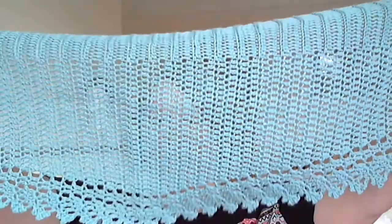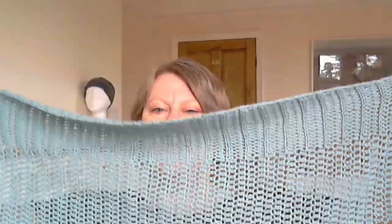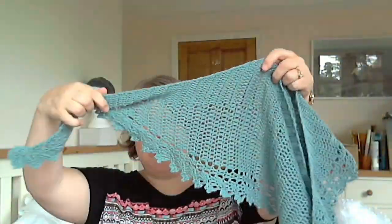I finished Mum's shawl. I finished it on Sunday, I think it was. But yesterday was the first chance I had to wash it and lay it all out so it could dry. And I've taken photos, which I will upload to the Pam Chatfield Shawl Along on Google+. So here it is. There, look back a bit. It's like the other one.